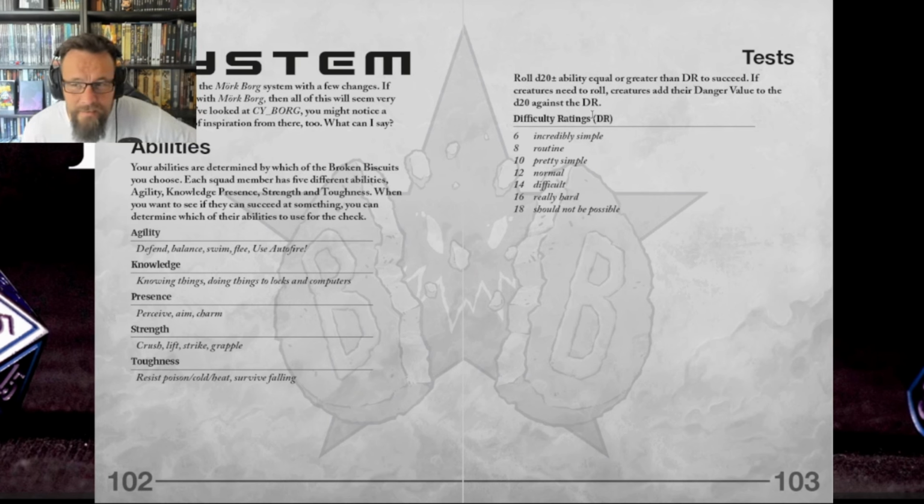And then the rest of the book is systems and how the game's played. So it's the last 20 pages of the book. It's not really 20 pages because it includes character generation as well.